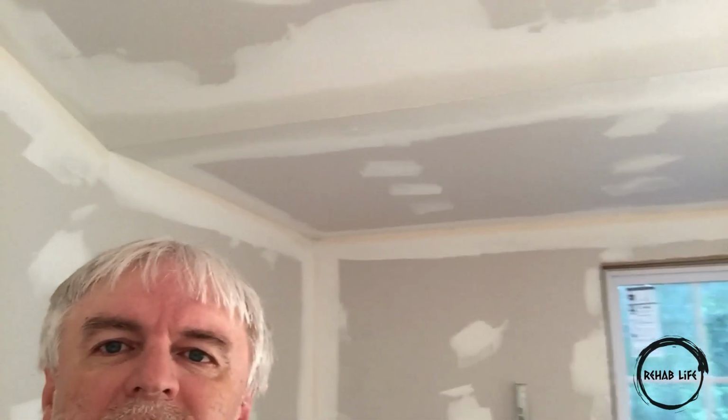You can see here, it's still wet. We're gonna have to come back and skim it again just to get a good finish and sand it out. But overall it's coming out pretty good. We're gonna be doing the painting probably, well, in a little bit. You'll see a few minutes for you.